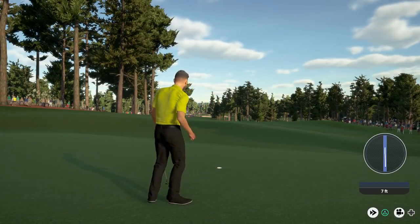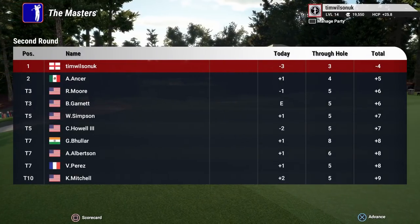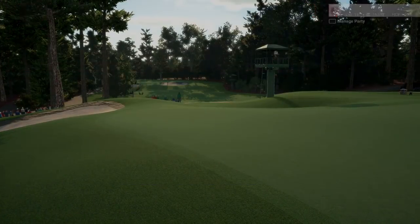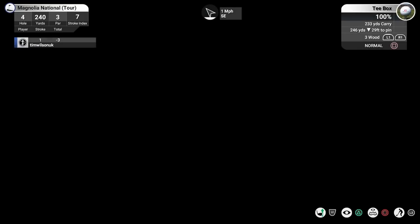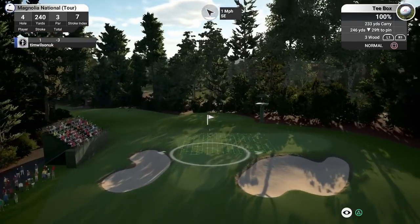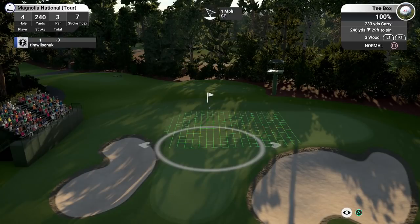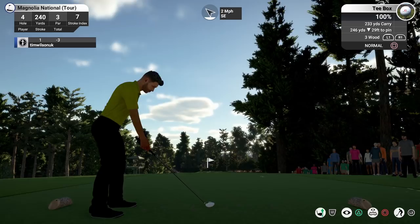That's 3 birdies in a row. What a start. Couldn't have wished for a better start. 4 under par for the event. Haven't seen any of the really big names on the scoreboard, so they must be way back. So 246, probably playing 236. So this is either going to be short or long.